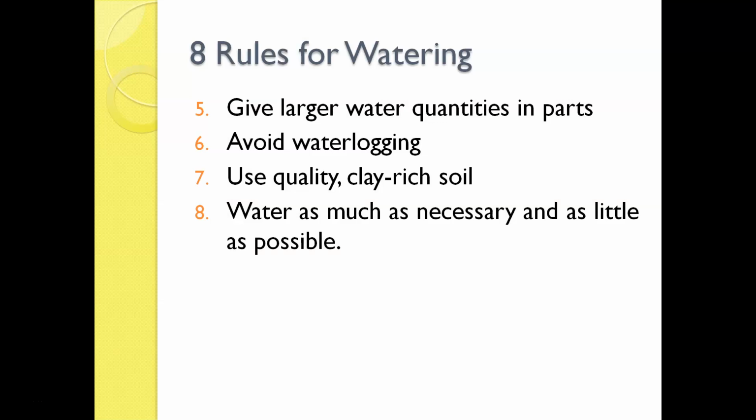Number 5, give larger water quantities in parts. I think of that often when I'm watering my annual flowers in pots or even hanging baskets. I'll go through and water everything once, and then I'll let that water soak down for a few minutes, and then I'll start all over again and water everything again.